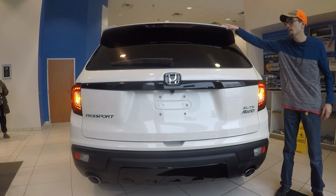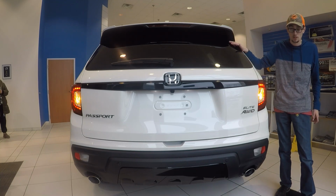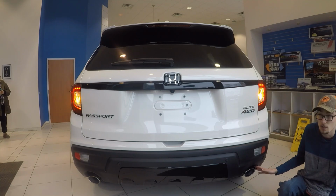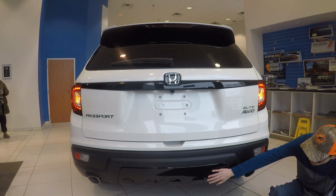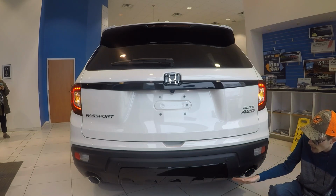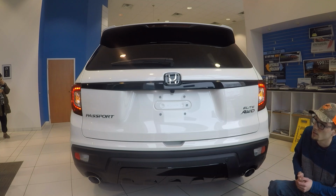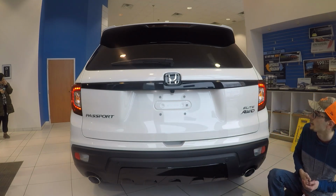You get this big gigantic spoiler, which makes it look a little more sporty. The rear window is also slightly more raked. As standard, you get dual outlet exhausts that are chrome finished. You also have this diffuser here that hides the trailer hitch, and nicely integrated backup sensors as well. A nicely integrated backup camera also comes standard.